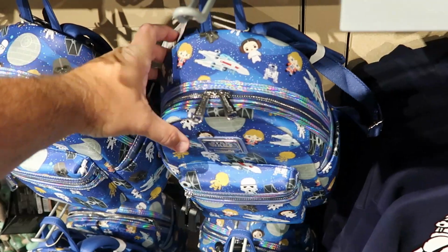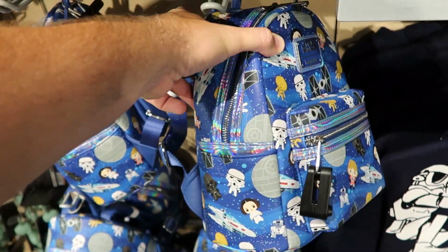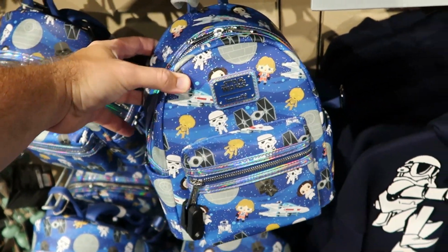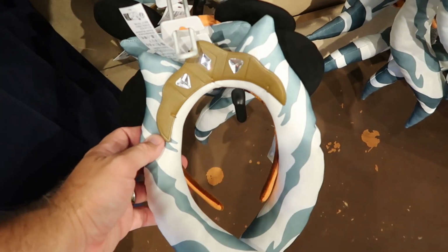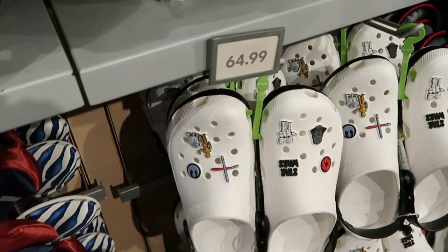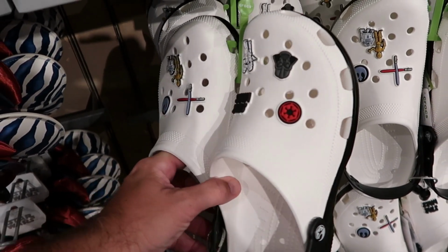They do have another Disney Parks Loungefly for Star Wars here with C-3PO, some stormtroopers, Princess Leia, Darth Vader. Reminds me of the iridescents from the 50th anniversary celebration. Those are $78 a piece. Let's see what else we got doing. So another pair of simulated leather Ahsoka ears. These are also part of that deal, but they just recently released a brand new pair of Crocs. These are adult size for $65. You got the dueling lightsabers, the stormtroopers, Darth Vader's helmet, a good amount of Jibbitz.